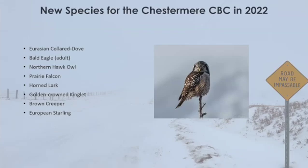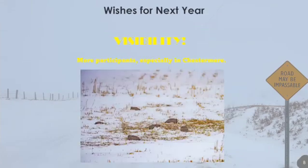I think I will just finish with my brief wishes for next year, which, not surprisingly, includes visibility. And I am putting the call out now for more participants in Chestermere. I was the only person counting, other than feeder watchers, in the town of Chestermere, 20,000 people. So I think there's definitely potential for more individuals, and almost certainly for different species as well. So I invite you all to join next year.